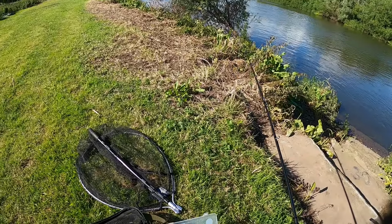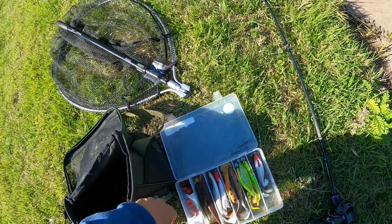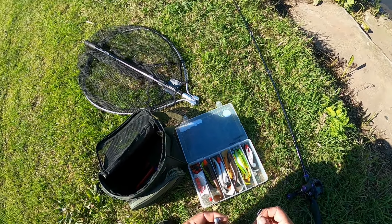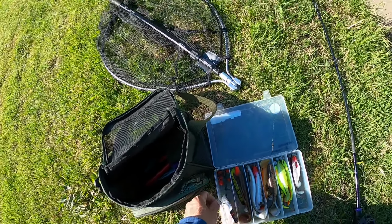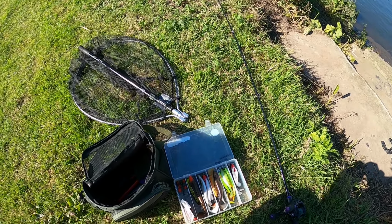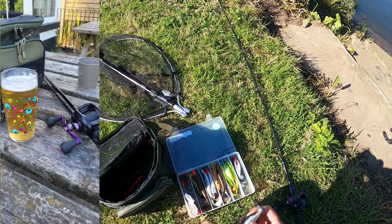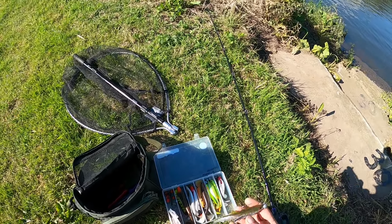Right, the barbel fishing's been absolute pants so far, so I've decided to nip back to the van and get myself a bit of low gear. And I'm going to see if I can catch a pike or a zander or a perch maybe. Let's see. If not, there's a pub right next door and it's got a pint with my name on it. Right, let's give that a go.